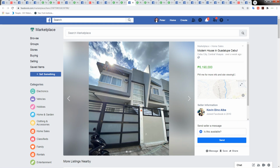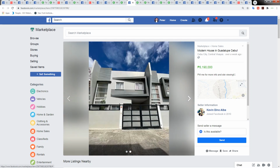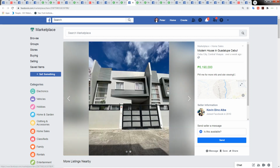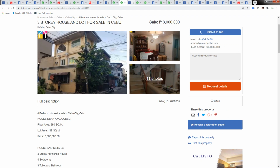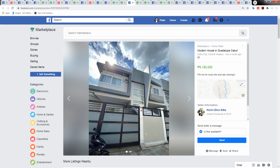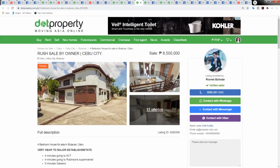Okay, so this is a modern house. It looks like a modern townhouse, and it's 8.19 million in Guadalupe, Cebu. Let's have a look. And that's it from another angle. Personally, I think for 8 million, I'd want this one in Ayala over this property, but you might just want something very modern and nice, and this could be the property for you.